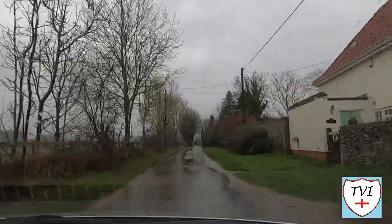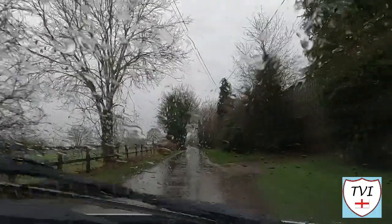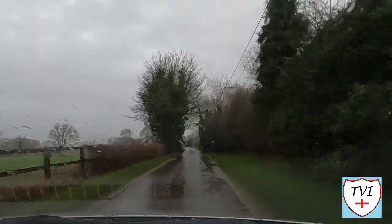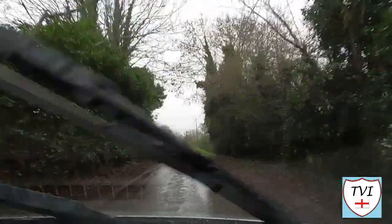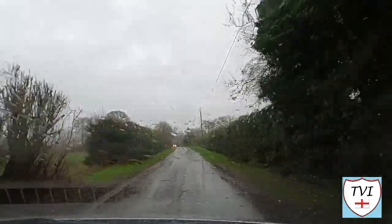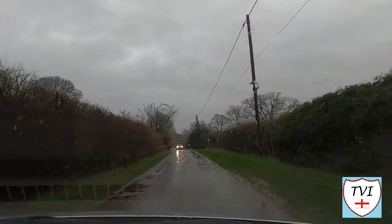We'll touch more on that as we take what is a simple stroll in the pouring rain through what is a peaceful corner of West Suffolk. Things could have been different though back in 2005 if the locals hadn't rebelled against developers who wanted to turn this into Watermark, a huge town with 6,000 houses. Let's go.